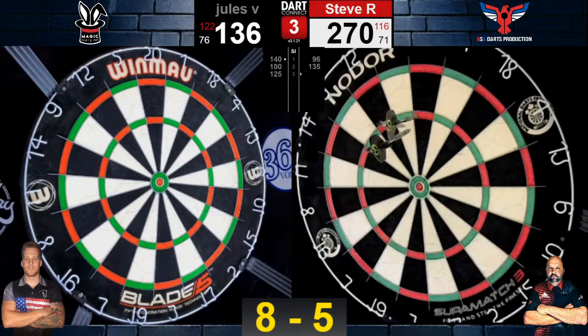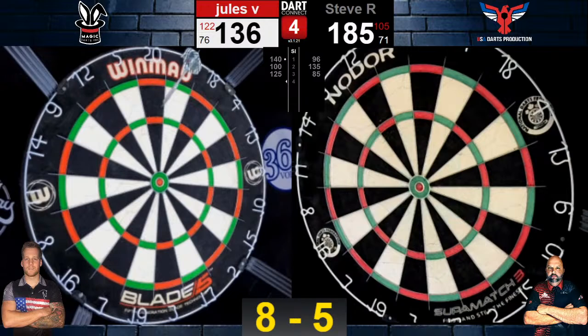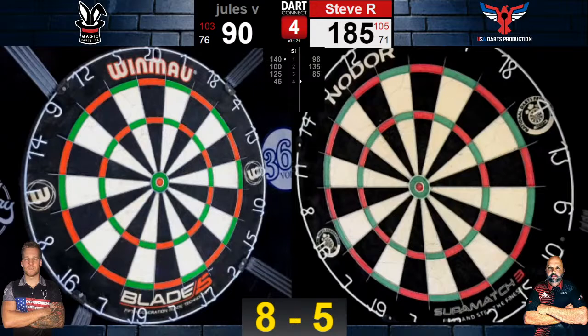Oh, unfortunate. That third dart let him down. Jules will have six darts here at 136. So just looking to make some headroom, 46, to leave 90. It's a good leave, and we'll tell you why. That adds some pressure. Big 134.